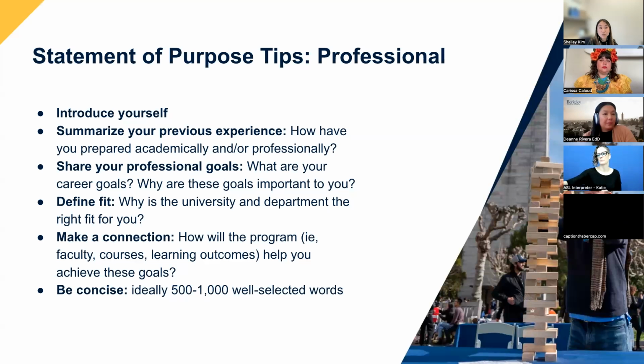For professional, if you're applying to a professional program, many of the same tips apply. Instead of defining a research goal, though, you want to clarify your professional goals. So what are your career goals? How are these goals important to you, and how will the program help you achieve these goals? Be specific about the faculty or the courses that you're interested in and how these fit into your career plans.